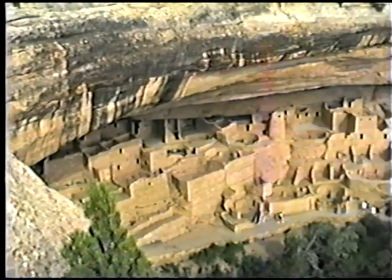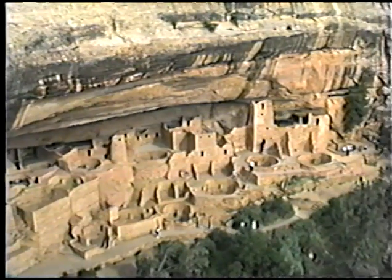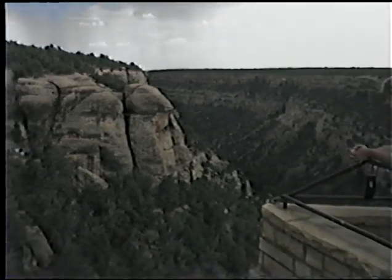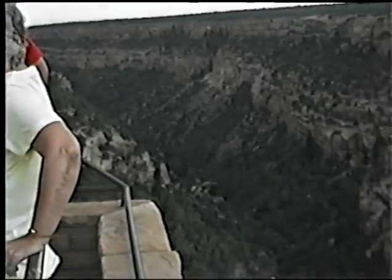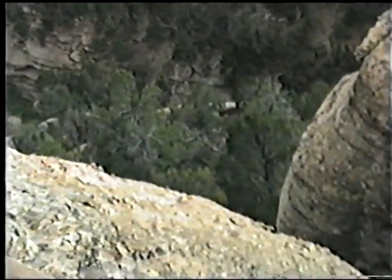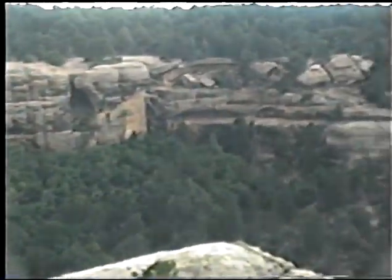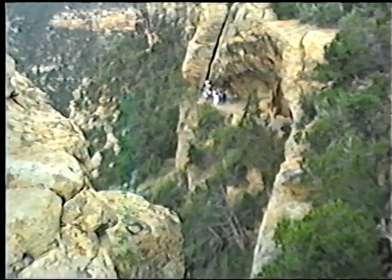This is the Cliff Palace, the largest of the ruins. Wow. It's a beautiful deep canyon, at least 500 feet deep, and extends up the mesa. It's the Balcony House cliff dwelling, that we can just see the edge of here.